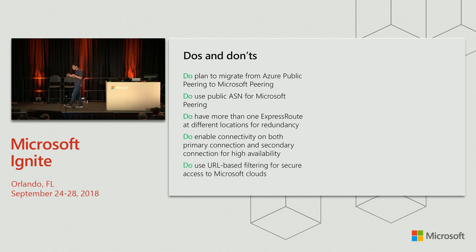Now, we also know many of you set up a firewall for your Microsoft Peering. That's the right thing to do. However, when you set up filtering, use URL filtering rather than IP filtering. Because a lot of the time, our PaaS services or our SaaS services change IP dynamically. Because when we do service maintenance, when we're expanding, we change IPs. So you specify URLs so you will not lose connectivity to these services. So these are the do's.